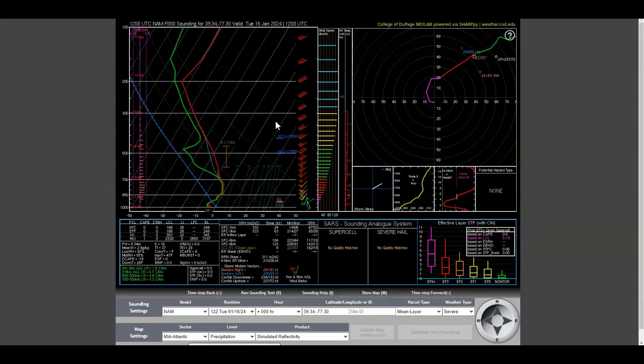So this is an atmospheric sounding, and I took these earlier this morning. They are just snapshots of the potential of what the atmosphere could look like. This is actually a snapshot of DC. Washington, D.C. did receive, I think, about 2 inches of snow this morning, and I wanted to kind of delineate why that is.